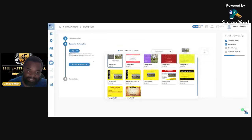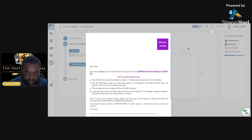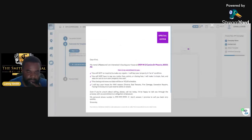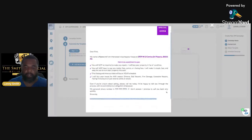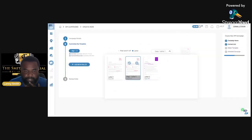So, guys, you can literally send this out, or you can choose the letter, and then we actually have 3 different templates for letters as well in batch. Person actually gets this. And at the bottom is a disclaimer: if your home is currently being marketed by a realtor, please put us in contact with your realtor. There is no solicitation to other realtors' clients, right? So, we want them to put us in contact with their realtor because, guys, we can use realtors to close on these deals. We got different ones.